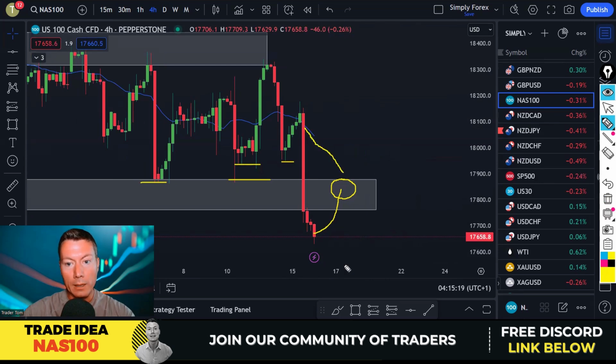Moving average 20 comes round, we get a nice bearish reaction, and then we can start selling the NASDAQ. So it's this gray zone here that I'm interested in. That's my first trade idea for today.